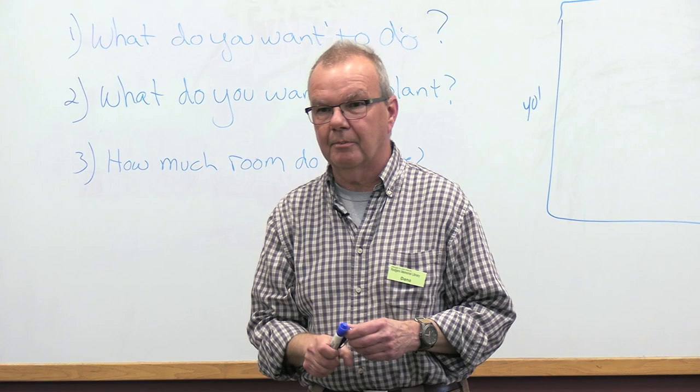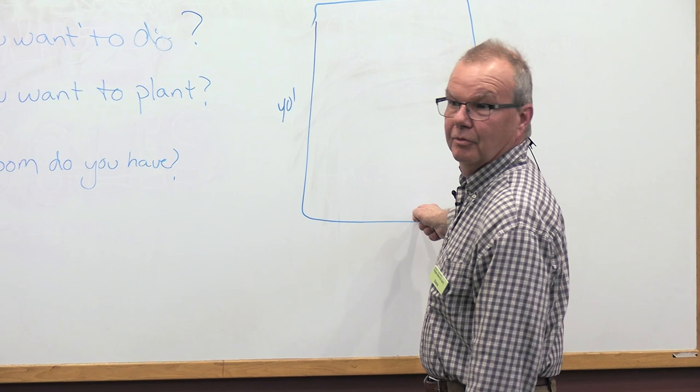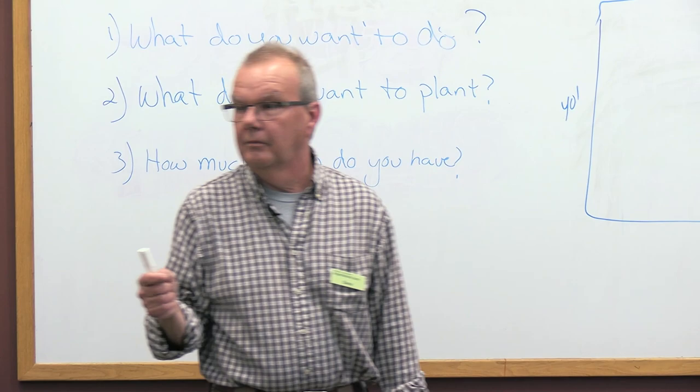If I plant potatoes, I'm not planting potatoes this year, but just for giggles, let's say I am. I am not going to plant them right here because that's where tomatoes were last year. There could be microorganisms in there, diseases that come with potatoes that could affect tomato plants. So this is part of that planning stage. Figuring out what you want to do, where you want to do it.